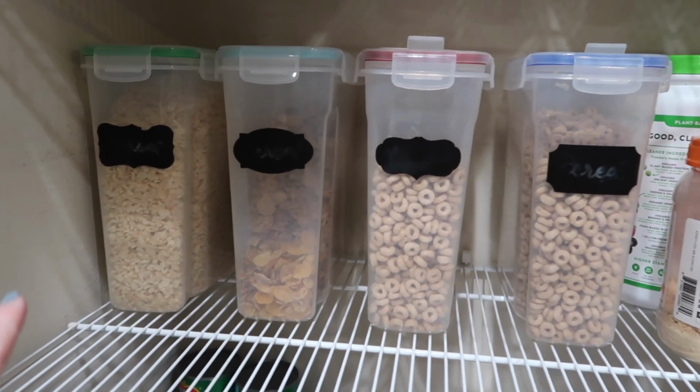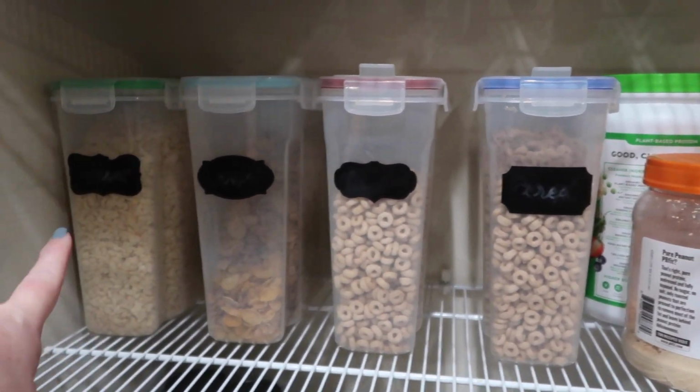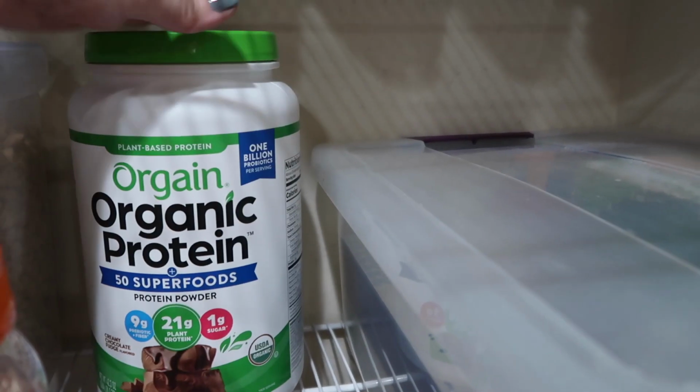On the third shelf, I've got all of our cereal. I filled up these 2 with Cheerios, and I've got Honey Bunches of Oats and some Rice Krispies. Then here is my peanut butter fit and my protein powder for breakfast drinks.